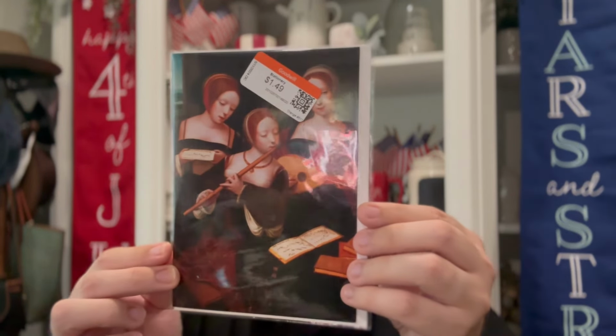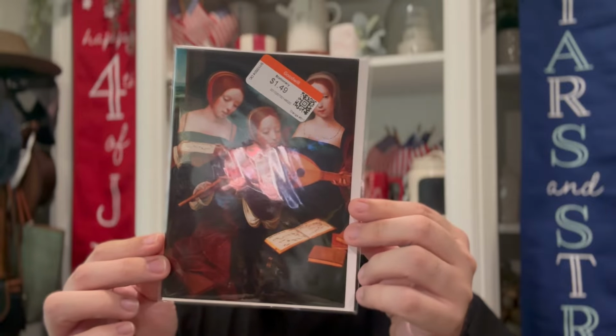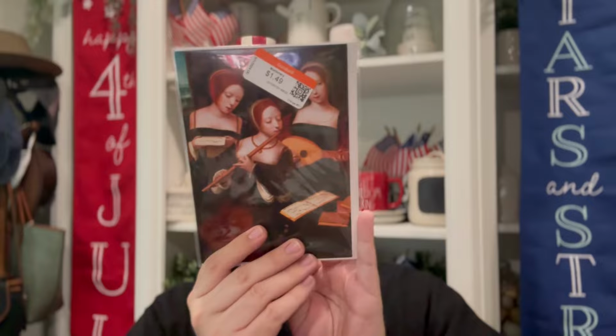This one is beautiful, and it's Master of the Female Half Lengths, Flanders, three musicians, circa 1530, oil on panel. So this is just beautiful. They got it from the Los Angeles County Museum of Art, and it says it's a Christmas card wishing you a joyous Christmas and Happy New Year. So I thought these were so pretty. I really love this one.